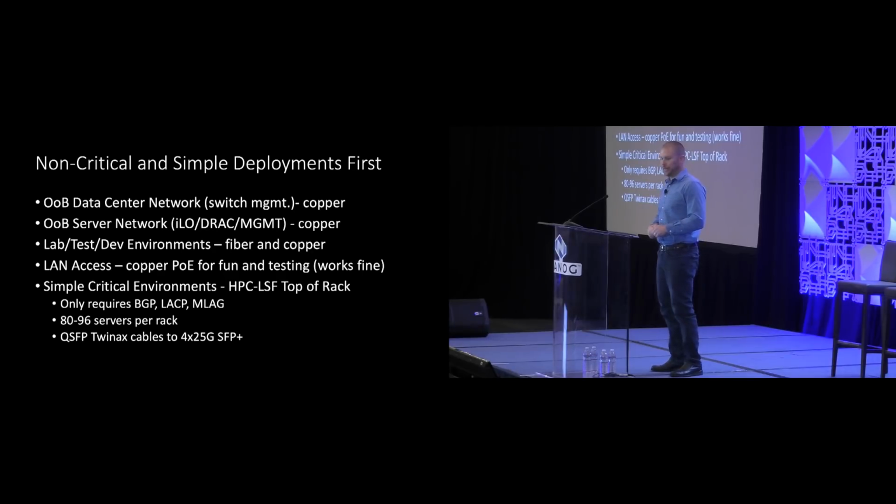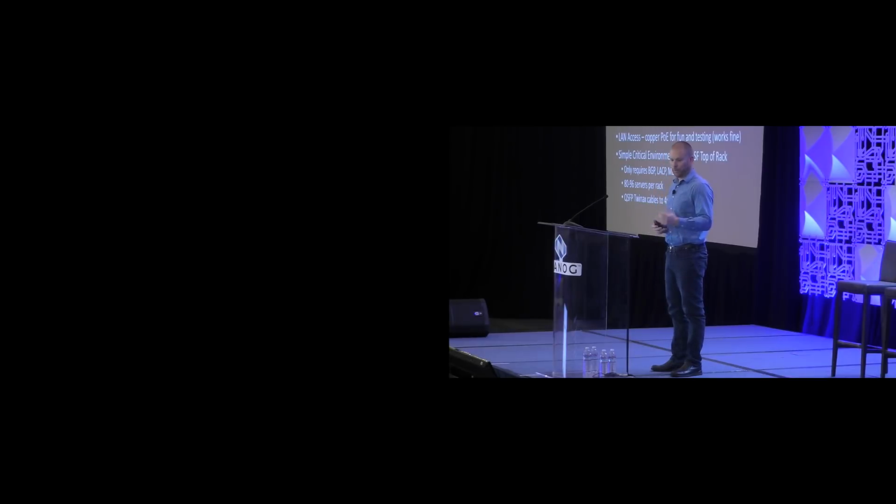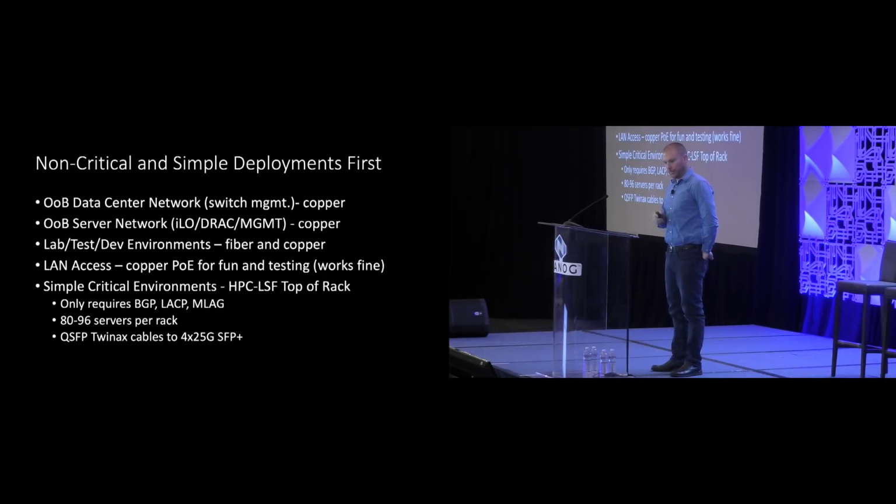And then lab test dev environments. So this is what my team would consider production, but other business units consider lab test dev. So we deploy to those environments. Some LAN access, we've tested PoE, that works well.